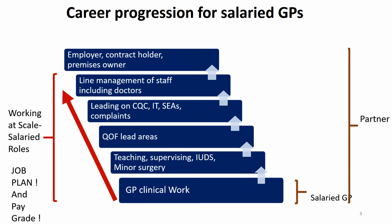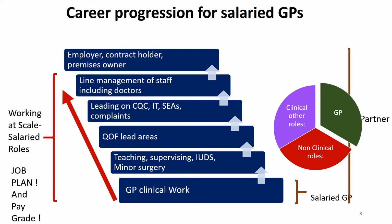It's important to remember also that those GPs who prefer to remain restricted to a purely clinical role may have senior roles and other specialist roles outside the practice, as we explained earlier.